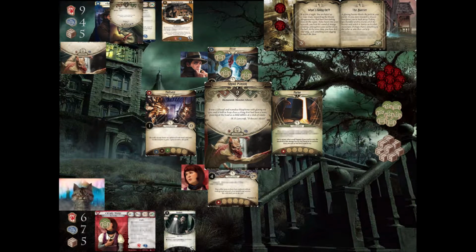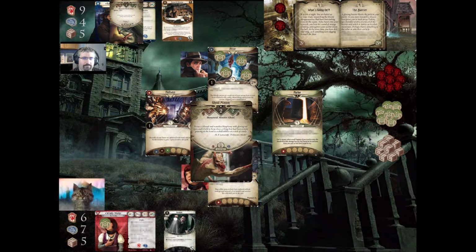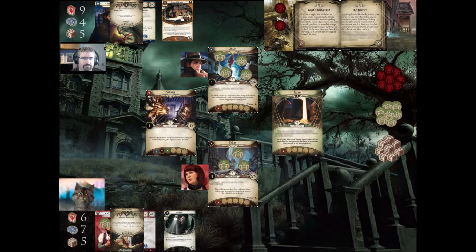It was a colossal and nameless blasphemy with glaring red eyes. It held in its bony claws a thing that had once been a man, gnawing at the head as a child might gnaw with a stick of candy from Pickman's model. So that spawns and engages with me. Lovely. And your card.